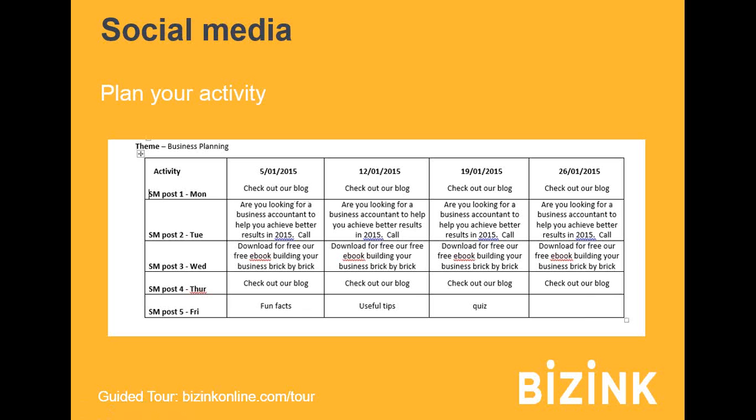Maybe Tuesday I'm going to go for a more salesy post. So if you're looking at business accountants to support you in your business planning this year, call. Give away a free guide again. This can link people straight through to your website. You've got your free ebook already created, so give it away to as many people as you can. The great thing about the ebooks is they're branded with your contact details, so they put them on their desk in the office. Someone else may see them as well.